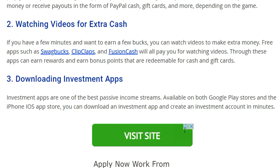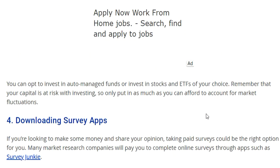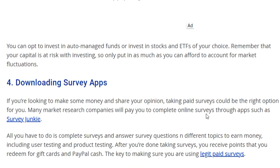The third method is downloading investment apps. Investment apps are one of the best passive income streams. Available on both the Google Play Store and the iPhone iOS App Store, you can download an investment app and create an investment account in minutes. Only put in as much as you can afford to account for market fluctuations.